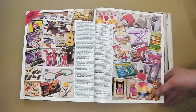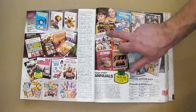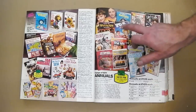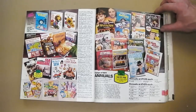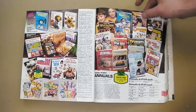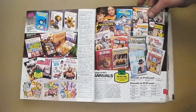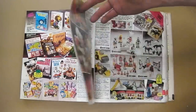Some cuddly toys, Humpty Dumpty. Kojak, big on the 70s, Top of the Pops Annual 1977, Space 1999, Soccer Annual with Kevin Keegan on the front, you should see him now. Sea Warfare, quite advanced for the children's section, for the studious kids.